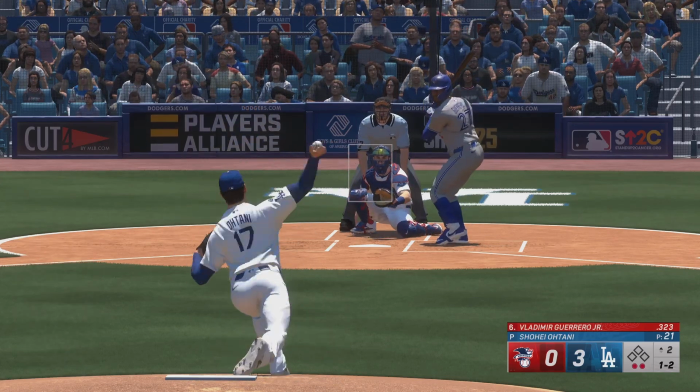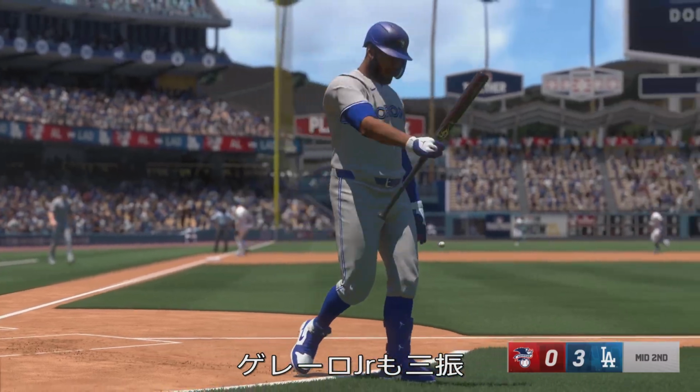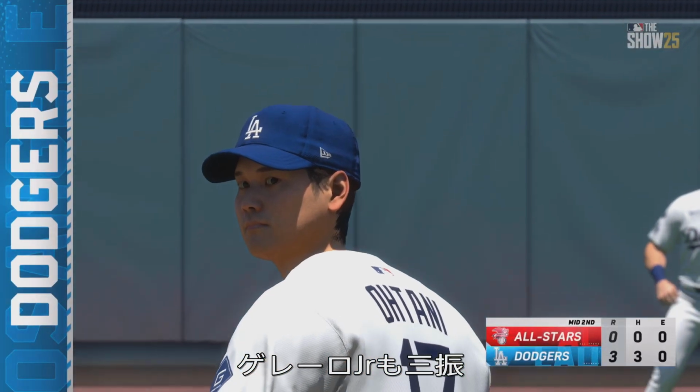And a 1-2. Swing and a miss. Struck him out. And he strikes out the side here in the second. 1-2-3 goes the AL. They trail in this one 3-0.